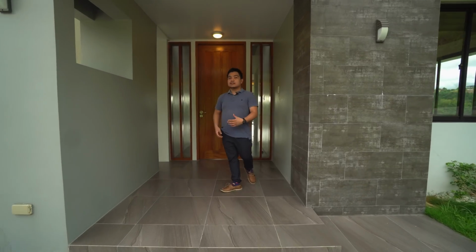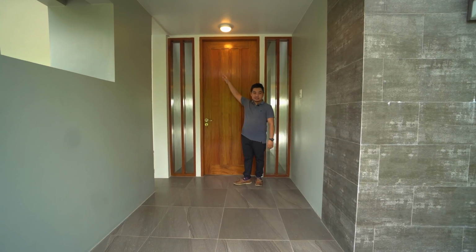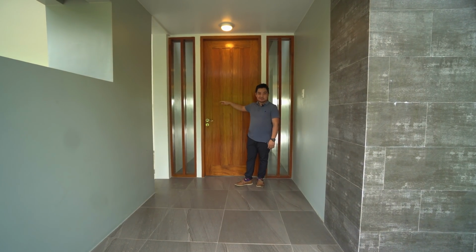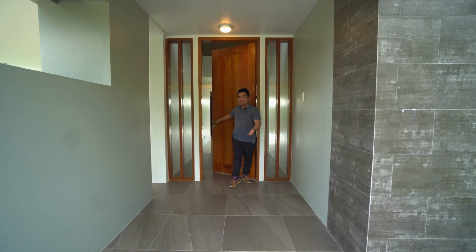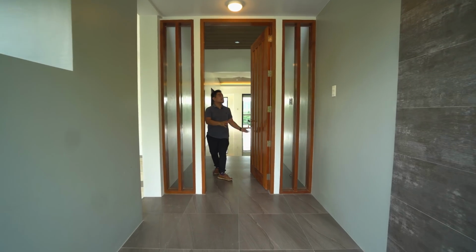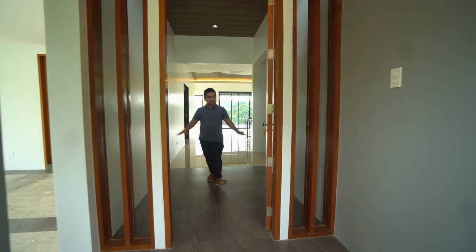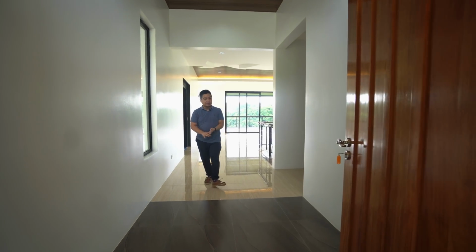So, let's go. Here, sa entrance, yung main door natin, mapapansin nyo, mataas siya. Bukod sa maliit ako, mataas talaga yung door na to. So, it's above the standard height, mga 8 feet to. And pagpasok natin ng foyer, ito yung foyer part ng bahay. Ang una niyo mapapansin, it's a high ceiling property.